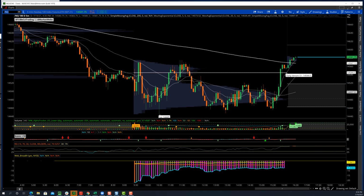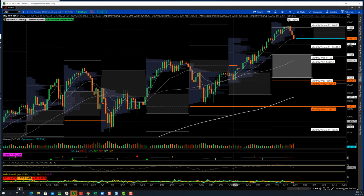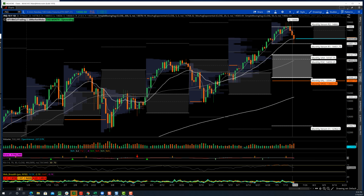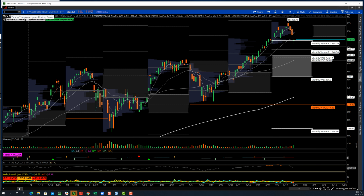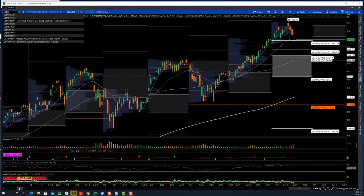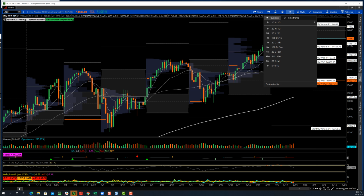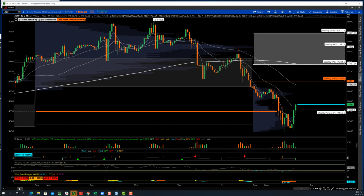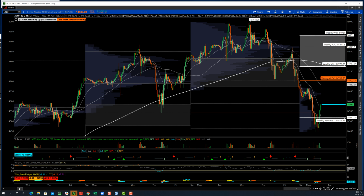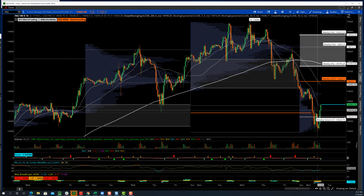And NASDAQ, or if you want to look at the Qs, we could look at this chart too. This actually held the 20-day moving average. I know more people look at the Qs than NASDAQ futures. This one didn't. Interesting. I don't know why, but the Qs did not hold the 20-day moving average, but NASDAQ futures did. Right, so again, heavy volume always on distribution days. Again, VPOC being taken out, two VPOCs being taken out, I think there, and we are back above that.